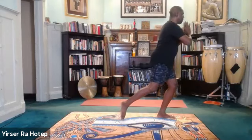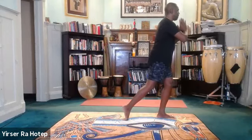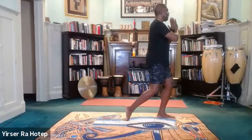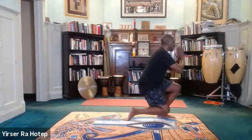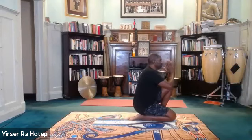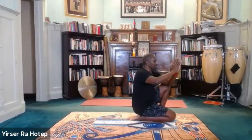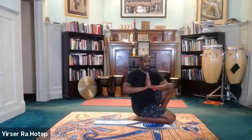Take your right foot, place the top of the right foot towards the mat and tuck your hips. Breathe in and exhale and ease downward. Inhale the left arm to the inside of the left knee. Turn, pivot to your right. Palms together, palms flat.